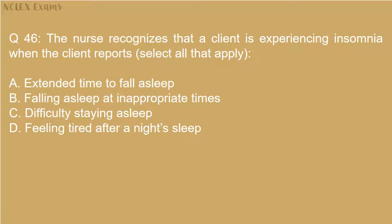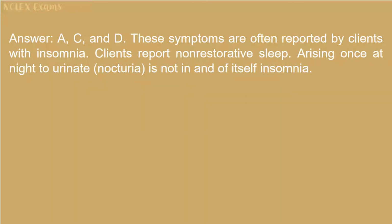Question 46. The nurse recognizes that a client is experiencing insomnia when the client reports, select all that apply. A. Extended time to fall asleep. B. Falling asleep at inappropriate times. C. Difficulty staying asleep. D. Feeling tired after a night's sleep. Answer: A, C, and D. These symptoms are often reported by clients with insomnia. Clients report non-restorative sleep. Arising once at night to urinate, nocturia, is not in and of itself insomnia.